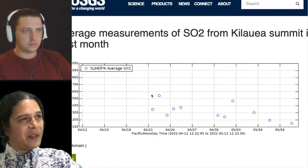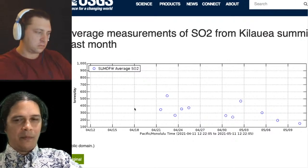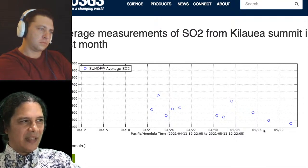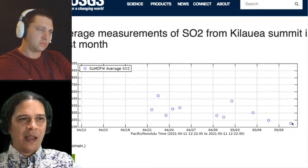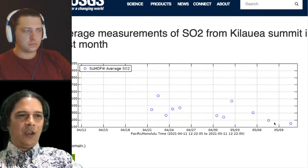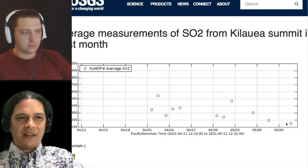And the reason I've been saying there's less lava coming out is because of these SO2 measurements being reported by the USGS here. The most recent one reported from yesterday is down at 150 tons per day. 150 is well within the background amounts, right? You don't have to have an eruption happening to have that amount of gas coming out. So essentially, there's almost no eruptive gas coming out. It's just a background essentially at this point.